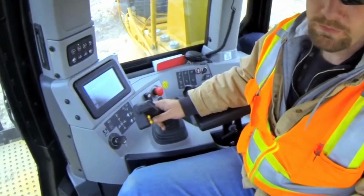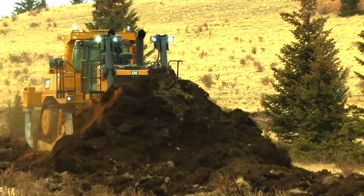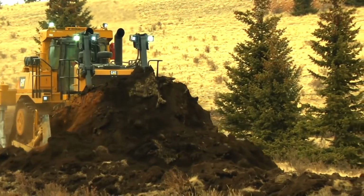Availability. The Caterpillar D10T2 is available for purchase or lease from Caterpillar dealers worldwide.